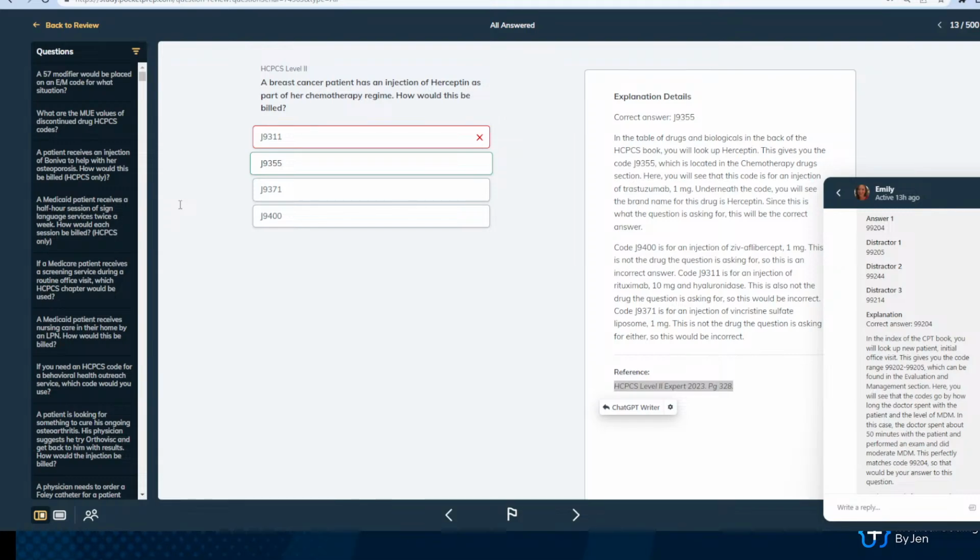Usability. Yeah, I don't like having to go find the rationale in a different part of the website, and then there's no page numbers where the answer is. So that is unfortunate about the AAPC practice questions, but I can understand. I love the way Pocket Prep does. Yeah, I think it's great.